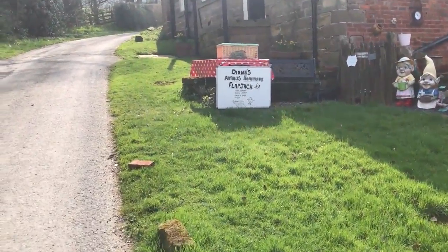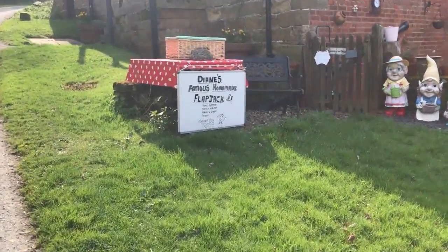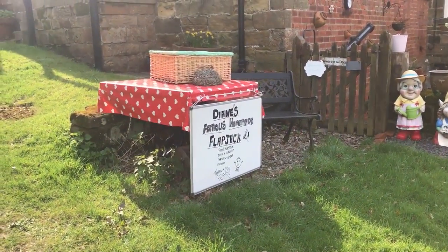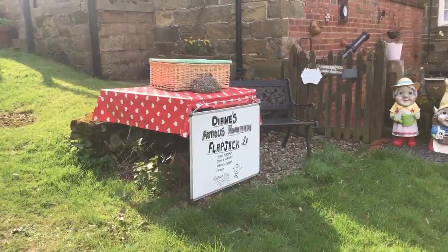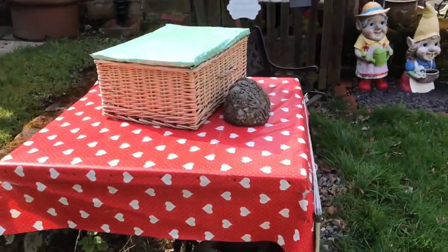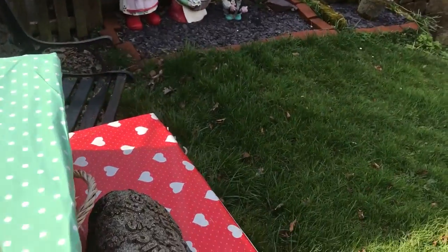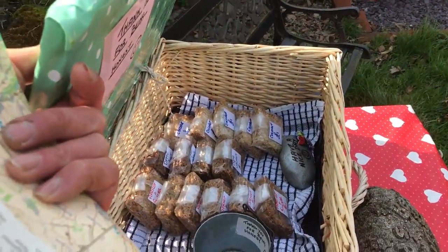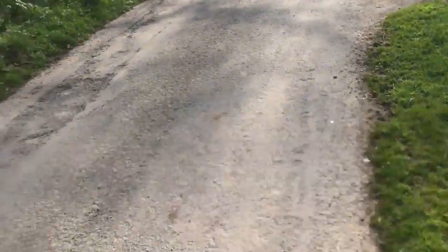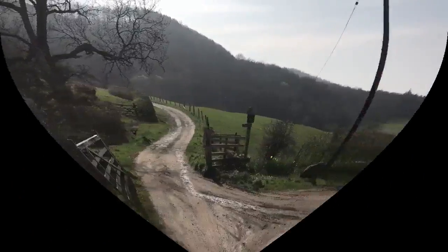Right, just heading up to the woods, and going past Diane's famous homemade flapjack. Today's flapjack: date and walnut, apricot and ginger coconut, £1. I think I might well. Ooh, that looks good, doesn't it? I think I'll definitely carry some change with me for the race.